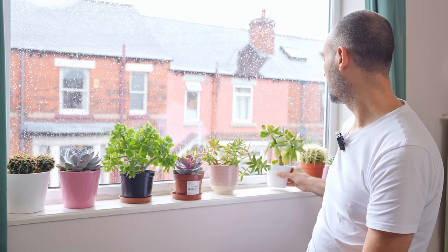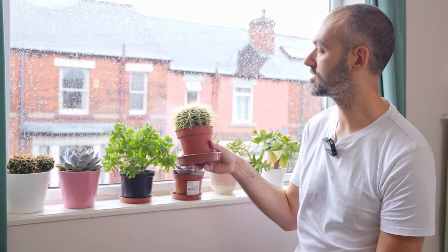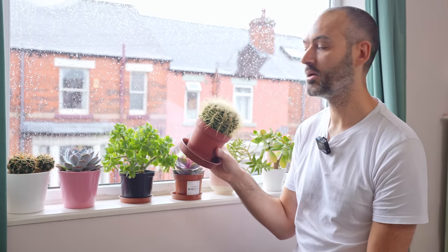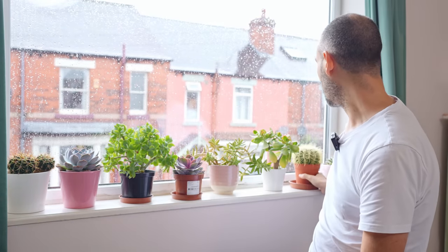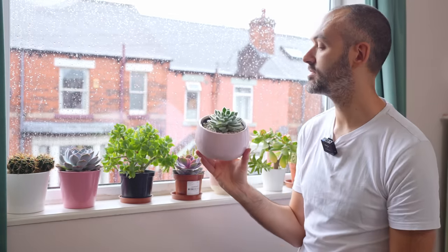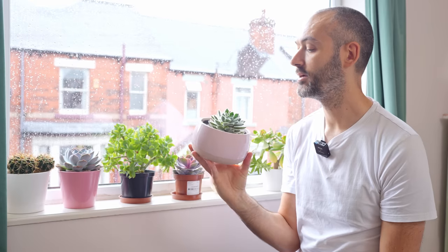That's not in a nursery pot with drainage holes, which goes against what I always advise. Got another cactus, which always stabs me when I'm looking after these plants. Doesn't really do much, but feels really, really heavy. Nice plant nonetheless. And then back here is another type of echeveria. This is a much hairier type. Really interesting foliage on this bad boy.